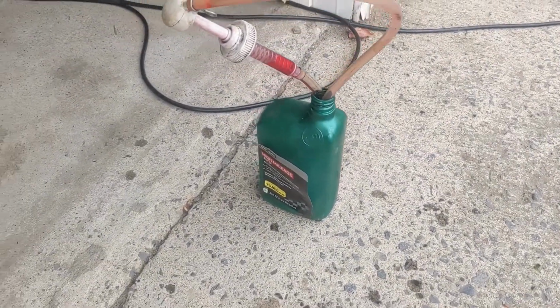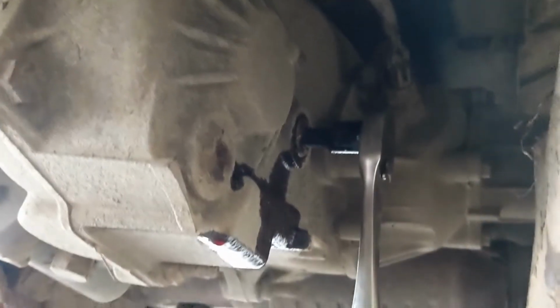Definitely was, the transfer case is low. It took like half a quart. Half a quart doesn't sound like a whole lot either. That's probably 25% of the capacity of this tiny little transfer case.